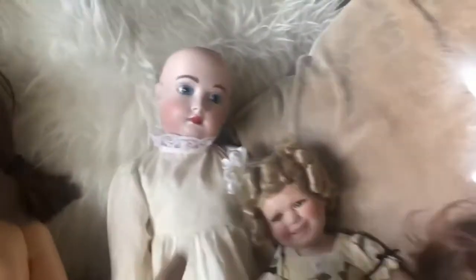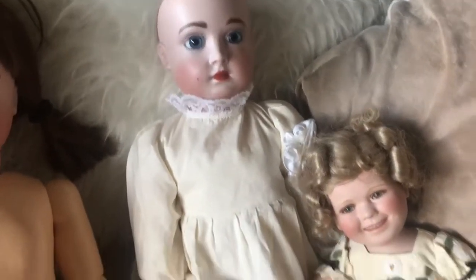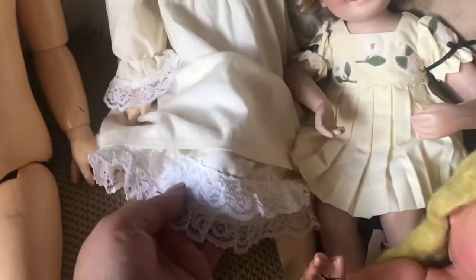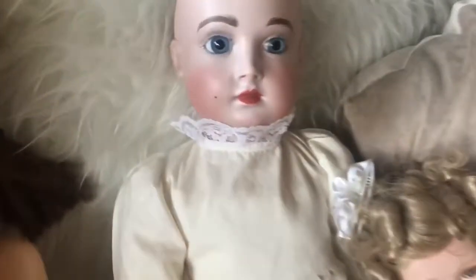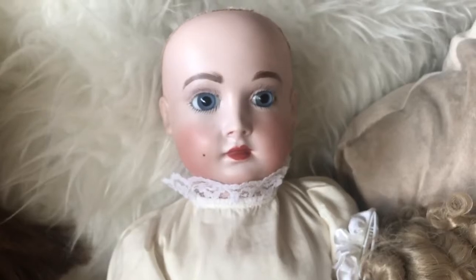Then at the flea market, I picked up a reproduction of an Armand, I think. And this one is about a 21-inch, I think. And there's a cute little dress. I don't know if that's vintage or not. These are just reproductions, so I don't gather they are. She's got a little beauty mark there. Gives her a different flavor, different look.